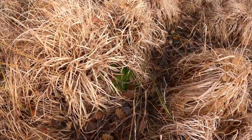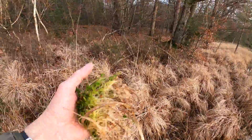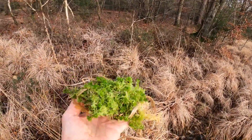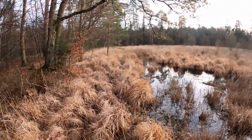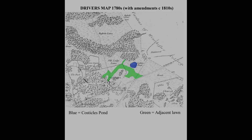I've known this area since I was 13 because we used to come here to collect a little bit of this sphagnum moss to keep our worms in for fishing. Really wonderful stuff. It holds so much moisture. I believe this pond has been in existence for thousands of years. Here's an old map which shows it on there, but really it's just part of a lost lawn which is underneath the enclosure.